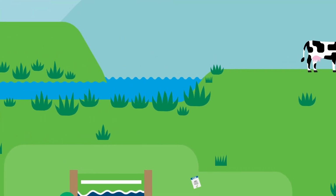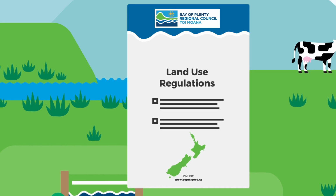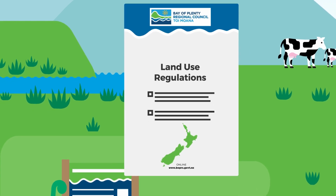To minimise the impact of contaminants in the water, there are new national regulations that will require landowners to change the way they use the land. This is part of a nationwide move to improve the health of fresh water.